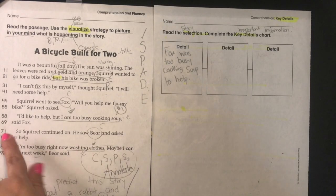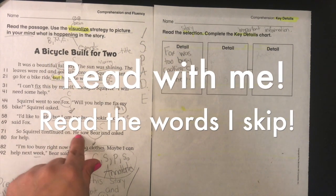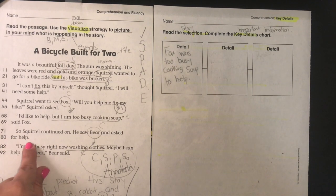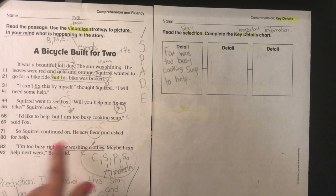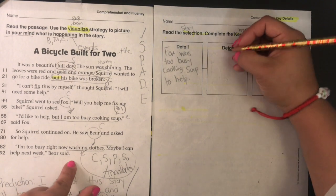Awesome. So Squirrel continued. He saw Bear and asked for help. "I'm too busy right now. Maybe I can help next time," Bear said.